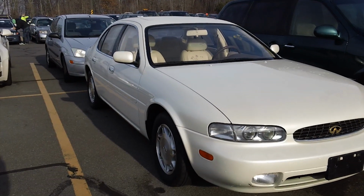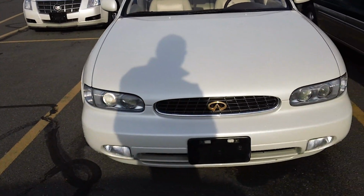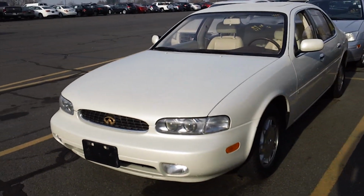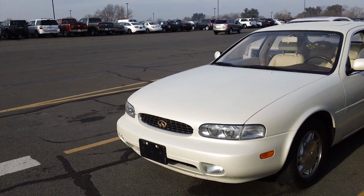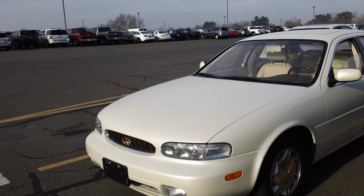Just about every single J30 that you see out on the road is just beat to hell, but this one seemed to have been owned by an old lady who only used it to go to a porta potty or to the corner pharmacy. You just don't see any faults at all, just a few nicks here and there on the front bumper. This beautiful pearl white color.